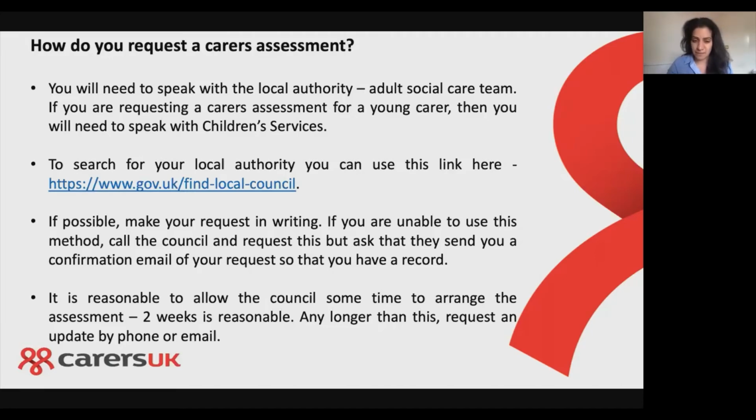Any longer than this, then request an update by phone or email. If you've been waiting 2 months, then I would suggest that you make a complaint and use a complaints process. And that's why I said make your request in writing, because then you've got a record of your attempts to try and get the assessment done. And each time you call for an update, just make a brief note of who you spoke to, the day and date that you made that call, just so that you've got a record.